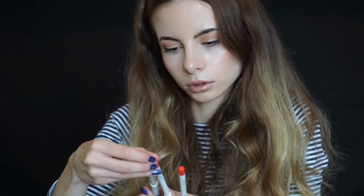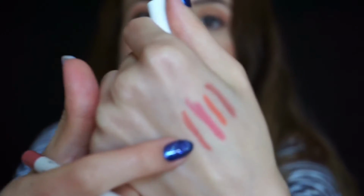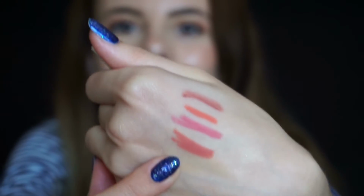So the next color that we have here is called Freedom, and it looks like this. I think it will be a mauve shade, but I'm not sure. Oh, it's so creamy. So here is Frida, and I know the colors are looking the same, or not the same, but they're very similar, but I think Frida is my most favorite color. Oh gosh, it's so beautiful. I know I'm saying it about every lipstick and about every product, but what can I do? The products are very nice.